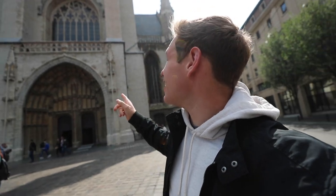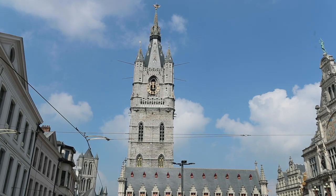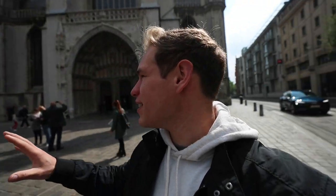So we have started the day here in the main square of Ghent, and this is the St. Bavo's Cathedral. It is the huge cathedral that you can see from pretty much anywhere in the city. And right behind me, what's going off is the clock tower, which is one of the coolest clock towers I've ever seen. You can see it right from our hotel room as well. So you can see all of this from our hotel, and you just got such a great view.